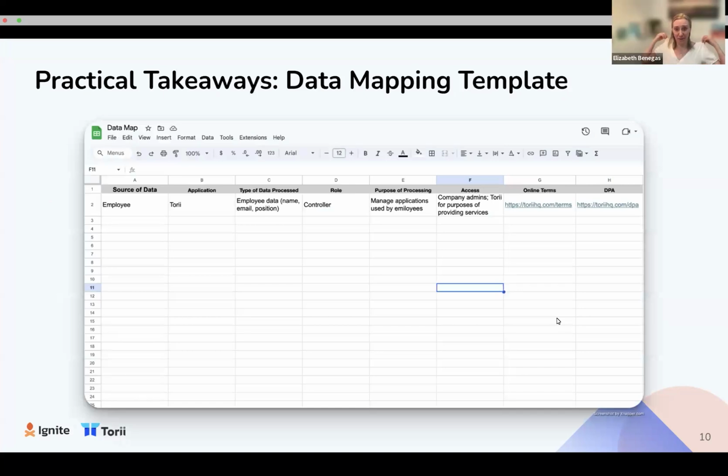Yeah, so this is our data mapping template. Like I said, if you Google this, you will find hundreds of these. I prefer to start with Excel because I learned through words and not visuals. But you will find a lot of these online that are more visual kind of decision tree models. And so there are thousands of ways you can do it.